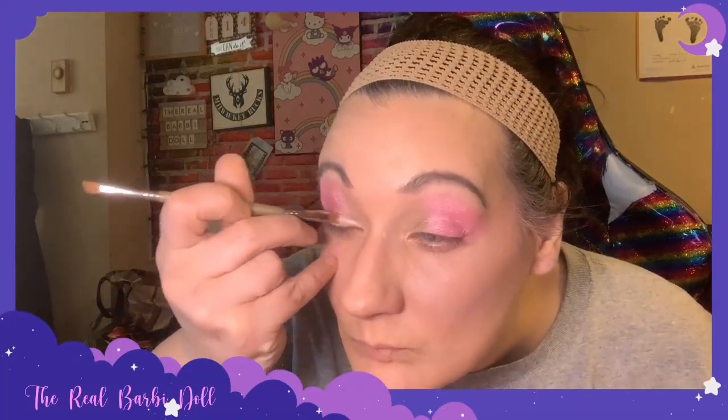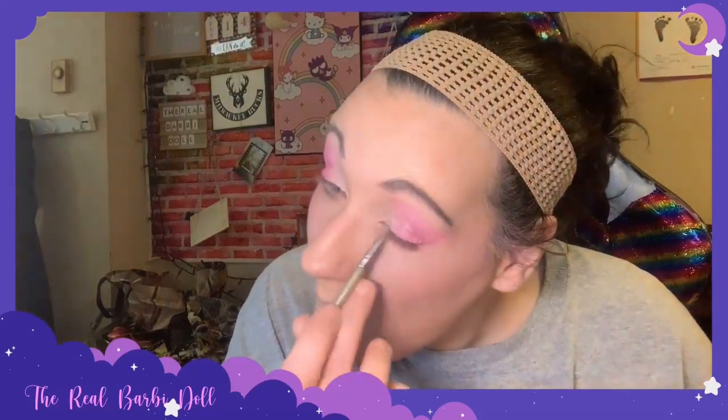So a white or a lighter pink? A white or a lighter pink. I am gonna pick a much lighter pink. I'm gonna use this one right here. I don't like how the brush is going, so I'm gonna just put it on with my finger. I feel I'm getting it better with my finger.